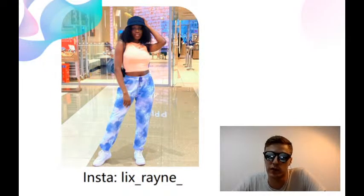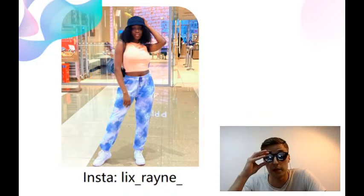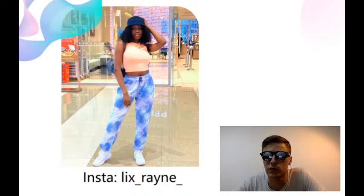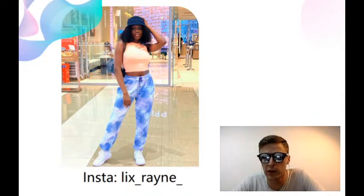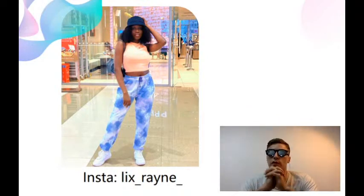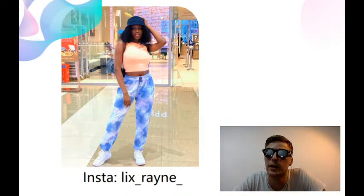Rayne. I do like the pants quite a bit. Kind of reminds me of the men's fall winter Louis Vuitton collection with the claws, but in this case we're talking about tie-dye sweatpants here, really well combined with the white sneaks once more. Yeah, so everything in the bottom half is definitely looking quite nice.